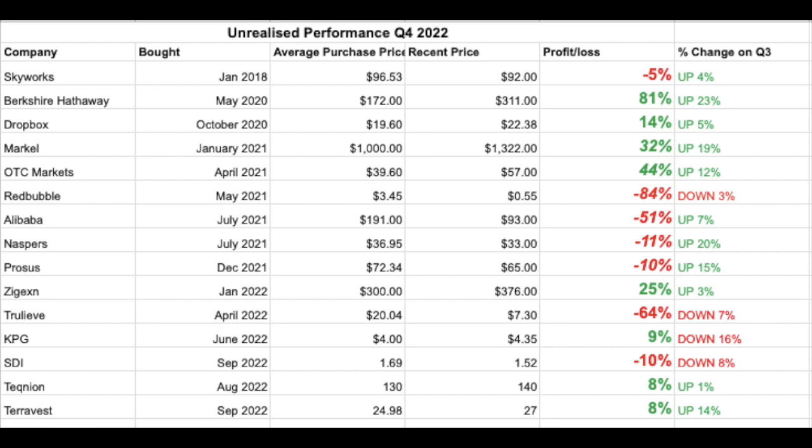The big downs are like Kelly Partners Group, which has gone from about $5 down to $4.35. SDI Group's gone down a little. TrueLeaf has gone down a little more as well. Redbubble's down a little too. But everything else has essentially been better in Q4, which is nice to see.